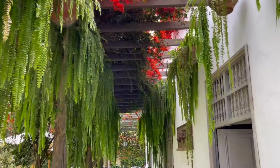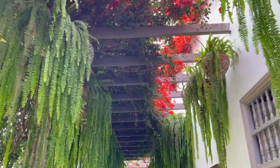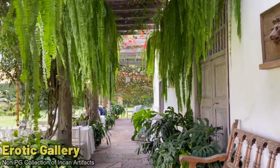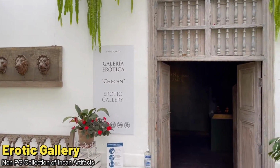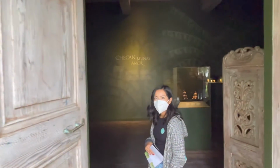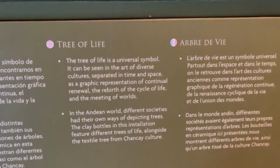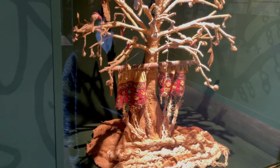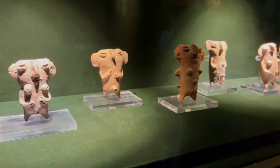And of course, the erotica exhibit, whatever, the erotic stuff on display. Definitely a little jarring, but very interesting as well, and some important historical relevance as for why that was so important to them and why they decided to go into such explicit detail to show you as well. Now, dare I say, this erotic gallery was even more interesting, definitely more unique than the previous exhibit, and it is every bit as PG-13 or maybe even rated R.